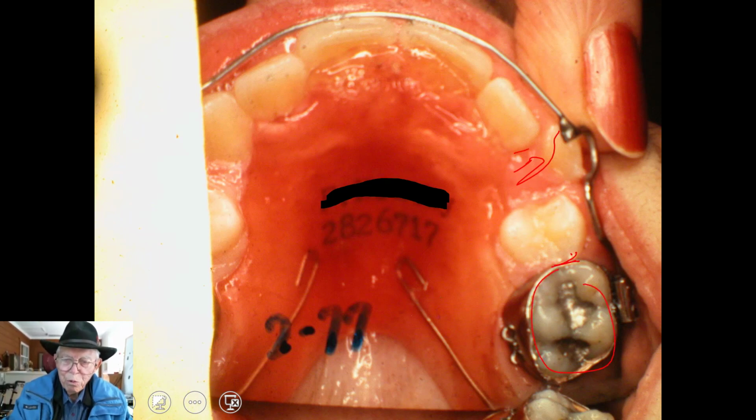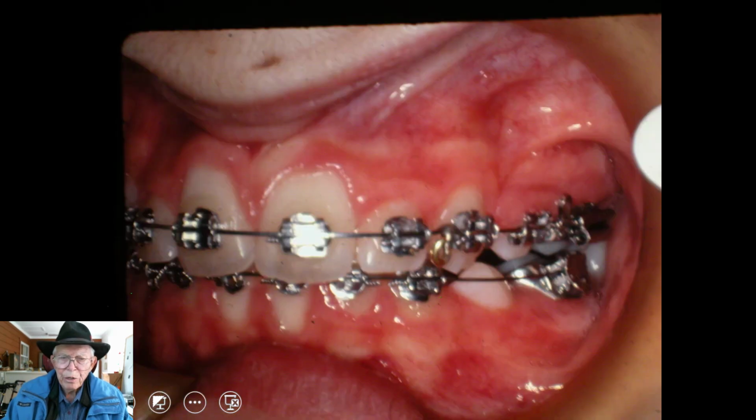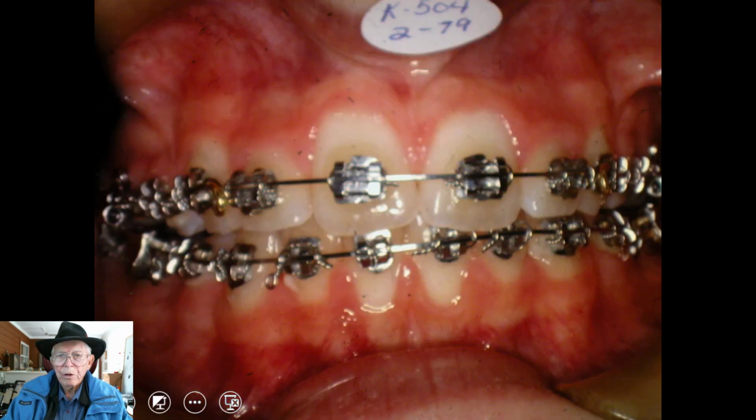These are 6-year molars, and we see this little girl finally develops wisdom teeth, but I don't remember where we had room enough to put the wisdom teeth in. But if we extract bicuspids, we always try to get the wisdom teeth in if they possibly have room enough on their jaw to do that. So here's the upper now that is fully erupted in there, and there's the lower with all the teeth, and that's the second molars on the bottom there.